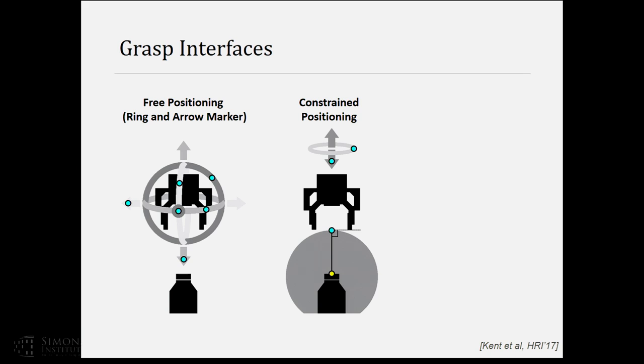The next one is something we call constraint positioning. It comes from the CAD community. So we went out and looked at how other communities outside robotics deal with this problem. In the CAD community, this is known as a navidget, which we thought was an unusual name, so we went with constraint positioning. The way it works is you click on the object that you want to pick up, and then for the rest of the interaction, your gripper is constrained to work on a sphere centered at that object.